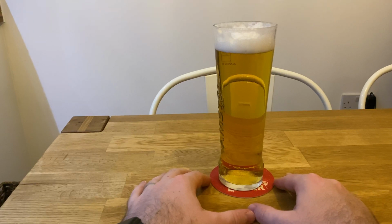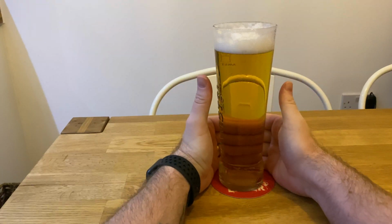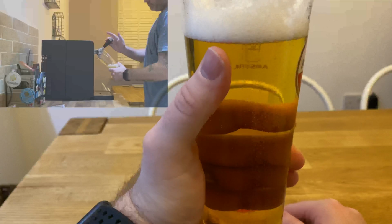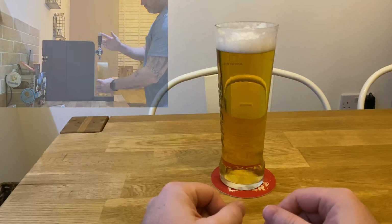Having a quick look at it, I think it is straw in colour, plenty of carbonation. You saw it poured on the machine at the beginning of the video. Not lots of carbonation, but enough. There's a head on there. It has dropped a little bit because I've been gassing.